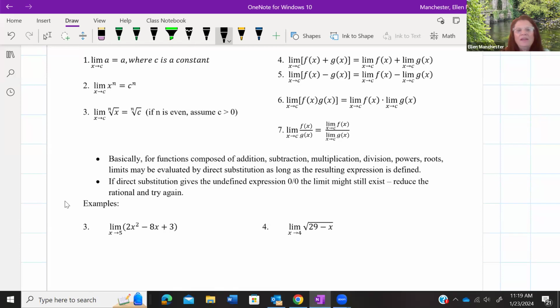Okay, so if I have, let's look at number 3. If I have the limit, so this is how you read it, the limit as x approaches 5 of this function, 2x squared minus 8x plus 3, all I'm going to do is every time I see an x, I'm going to plug in a 5. So this is finding limits algebraically.